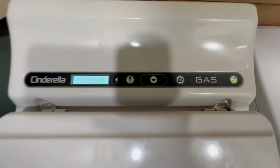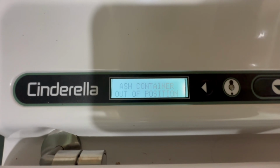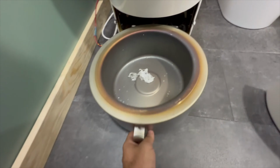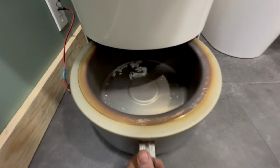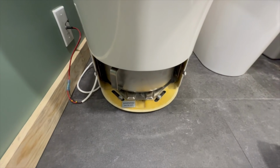This right here is squawking at me because the ash container is out of position, so I'm not going to empty it or anything. I'm just going to push it back into its spot. So you just push it back in, turn it, and it needs to lock into its spot, and then it's good to go. You just put the cover back on.